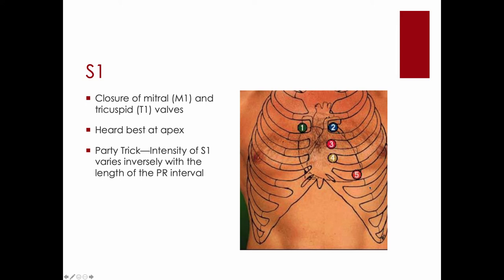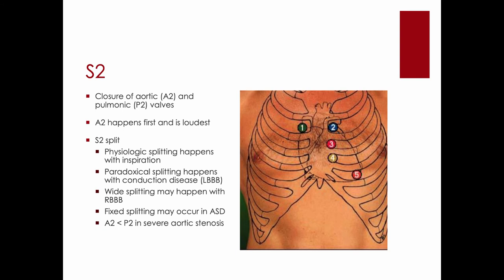Here's a little party trick if you're interested. The intensity of the first heart sound varies inversely with the length of the PR interval. When Proctor Harvey was demonstrating all this at a 4-day cardiac exam course I went to, he could tell you within a couple of milliseconds what the PR interval was just by listening to how loud the first heart sound was. It's kind of cool. The second heart sound, again, is closure of the aortic and pulmonic valves.